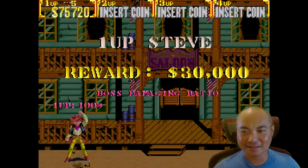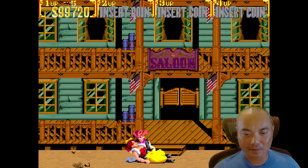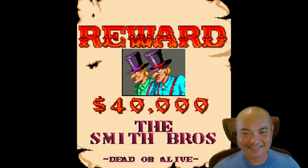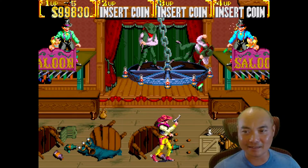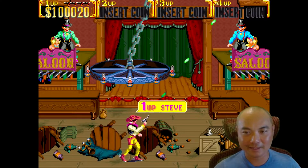Alright, so let's see. Somewhere there. Now we're going in the saloon. Nope. Maybe another railway. Alright, man, don't worry about it. Oh, man. Okay, the twins. Oh, yeah, okay. So this stage actually had double bosses.